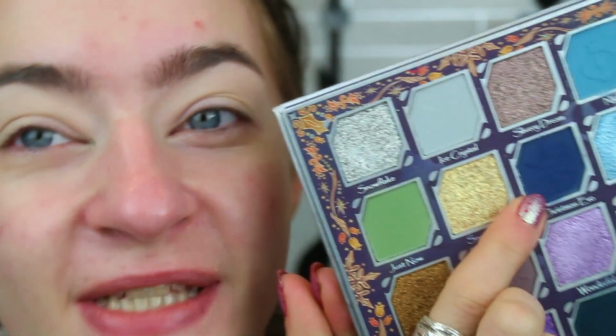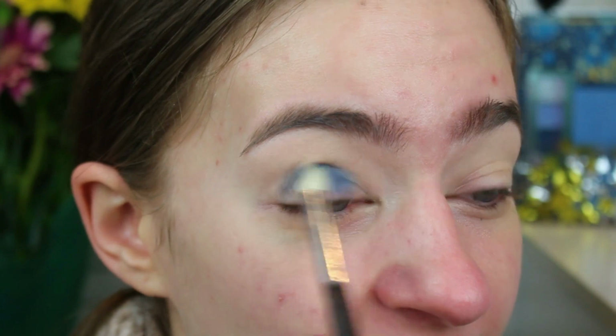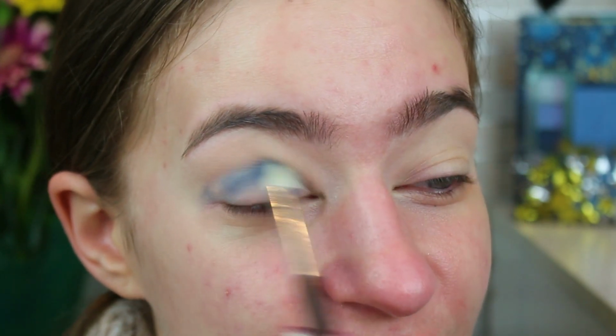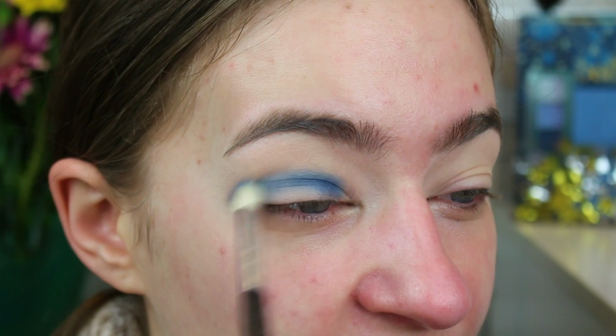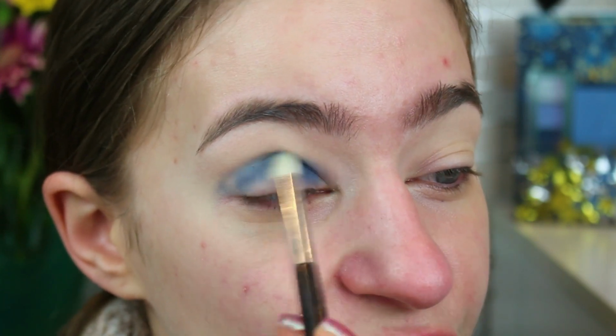Okay, here we are. I'm so excited for this. So the first look, I'm going to start with the shade Christmas Eve, which is this dark blue here, with a kind of smaller blending brush. I don't want to pack this too much. You guys know how I am. I always want to pack on the pigment straight off the bat, make it as dramatic as humanly possible, but today I'm not going to do that. I'm going to use quite a light hand and pop this in the crease.